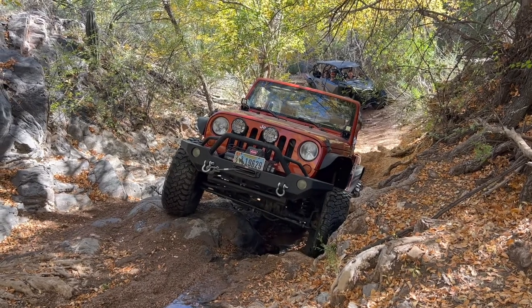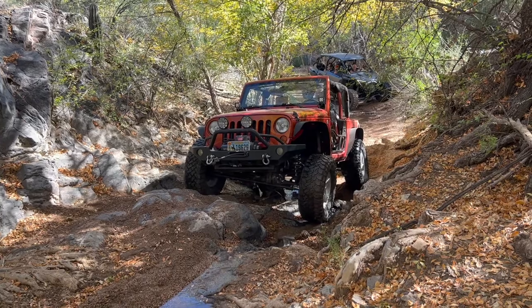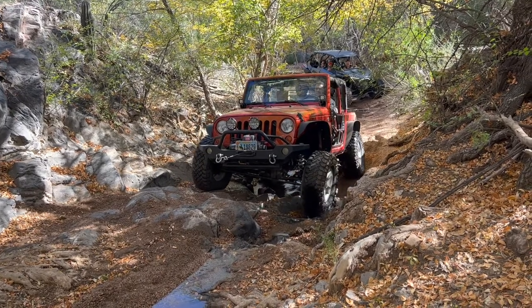Almost climbed that one on that, yeah. The one on the passenger side? Yeah. I think you almost got to climb that face. Yeah.